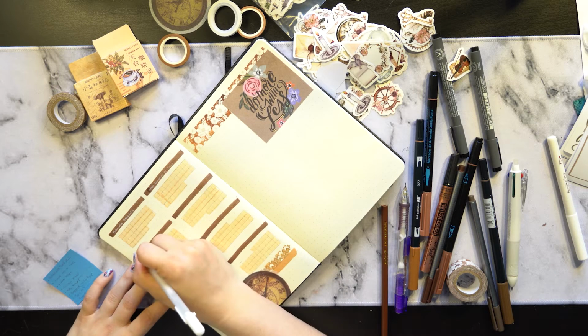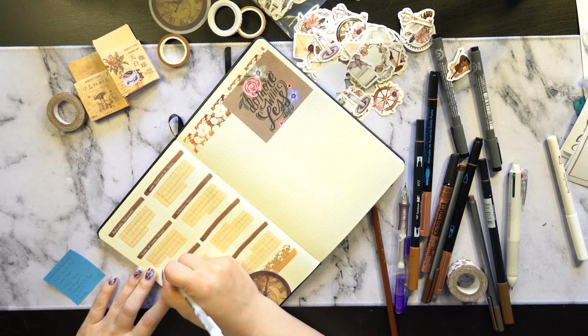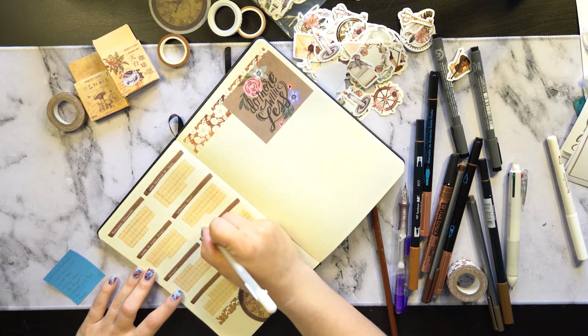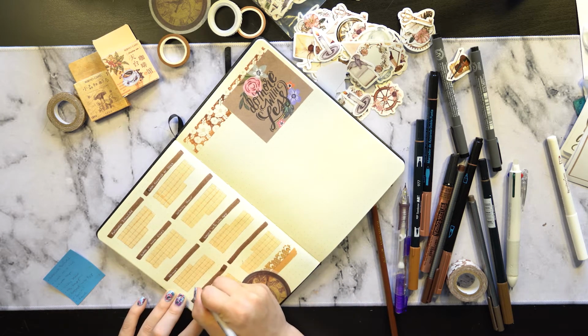Another one of my favorite things to do is to use my white gel pen on top of a really dark marker, and it just comes out so nice and so pretty.